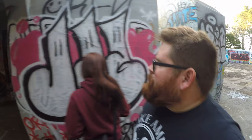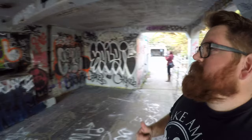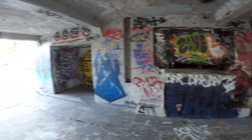As far as graffiti goes, graffiti's graffiti. At least we're doing it up here and not somewhere in the middle of the city, I guess. Which, yeah, this isn't a bad place to do it. Some cool stuff here. Some good graffiti artists, too. Some not so good ones. As always.